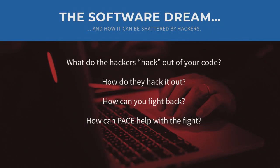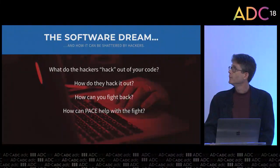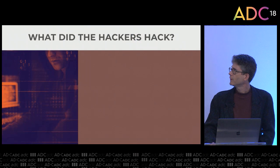All right, what are we going to do about this? So we're going to go through what it is that the hackers hacked out of the code so they could produce a free version and post it on the web. How do they hack it out? How can you fight back? And how could PACE help with the fight?